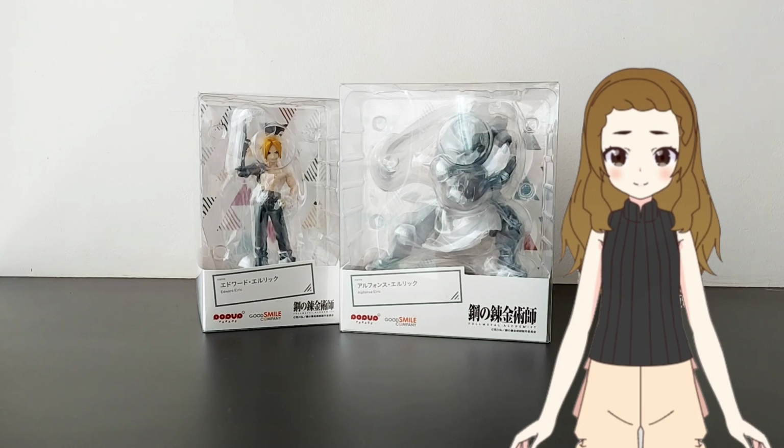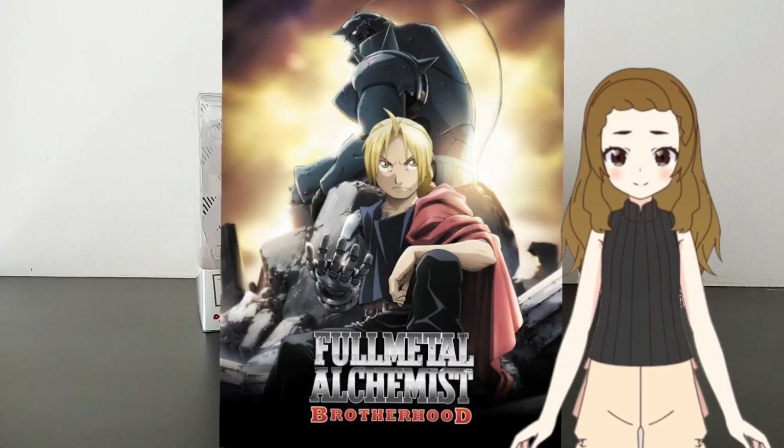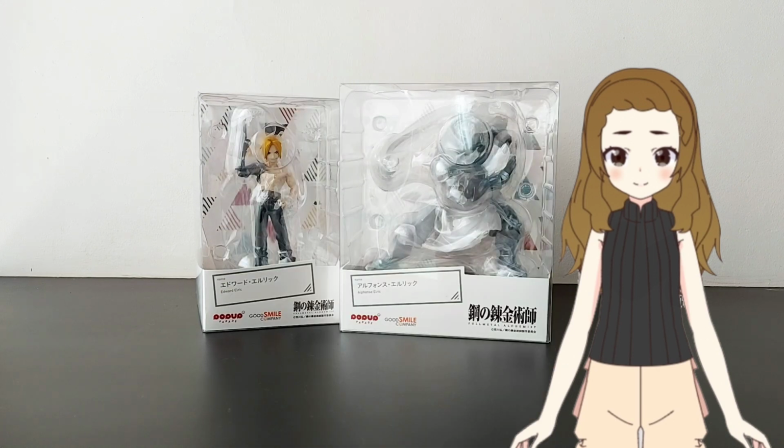Today we are going to be unboxing two lovely Pop-Up Parade figures of Edward and Alphonse Elric from Fullmetal Alchemist. Fullmetal Alchemist definitely doesn't need an introduction anymore. It's one of the biggest animes out there. But what does need a little explaining is Pop-Up Parade.